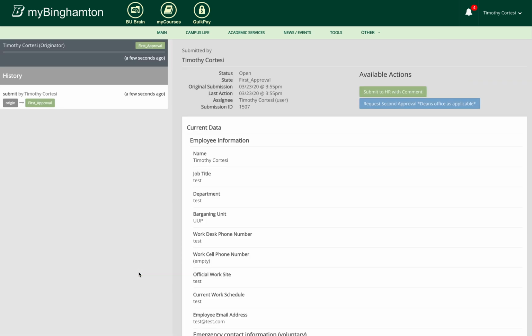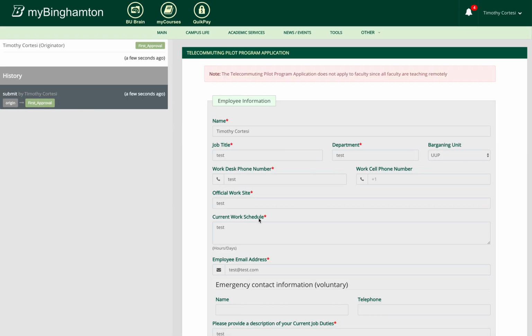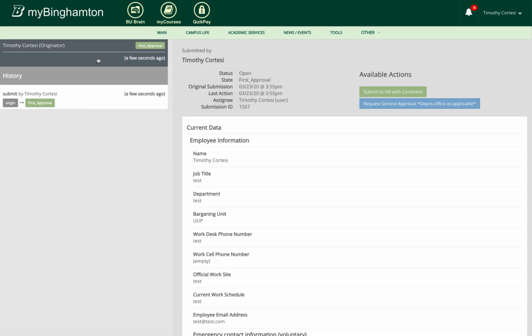All right, so now it's been routed to the person that I sent for the first level approval. That, in my case, should be Niazi Bodor, but again, because I'm submitting this on my own behalf, I'm going to send it to myself. So now here we can see all the data that was submitted. We can go over here and go back in time and look at what was actually submitted by me at that point in time.